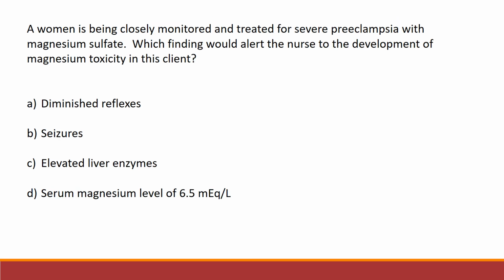A woman is being closely monitored and treated for severe preeclampsia with magnesium sulfate. Which finding would alert the nurse to the development of magnesium toxicity in the client? So is that going to be diminished reflexes, seizures, elevated liver enzymes, or a serum mag level of 6.5?